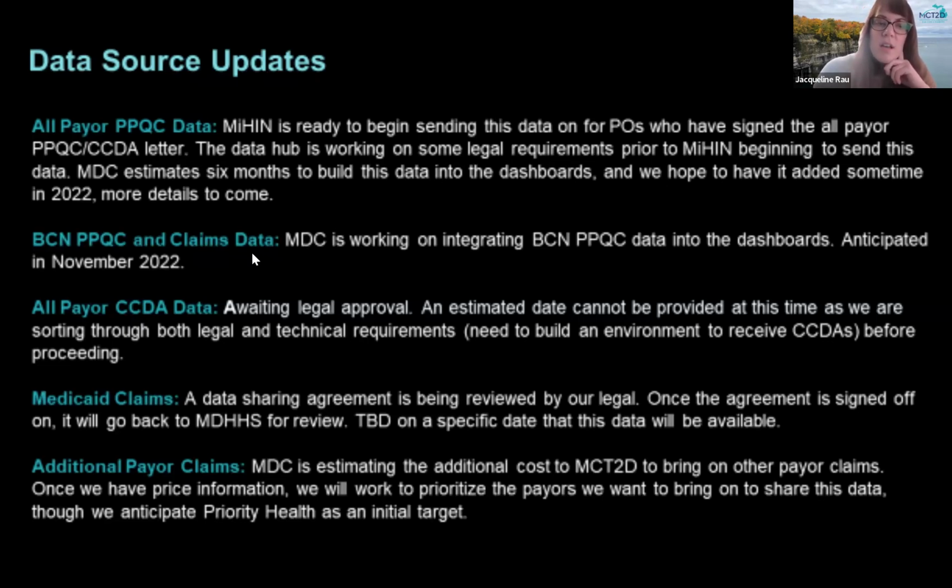We're also working on BCN PPQC data, which is actually part of this all payer piece, and claims data. So BCN claims are going to be added to the dashboard as well, hoping to have that by the end of the year too. So expanding those data sources in 2022 to be both the all payer PPQC and the BCN claims data. For the all payer CCDA data, we still have some legal and technical requirements that we're working to build out. For example, we need to build an environment to receive the CCDA data from MyHIN before proceeding. So that's going to be a little bit longer and not have as clear of a date that it's absolutely going to be in the dashboard by, like we do for the BCN claims and the all payer PPQC.